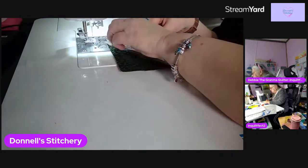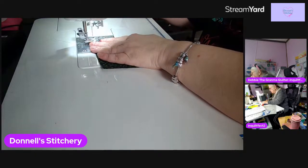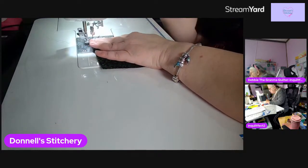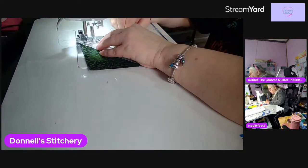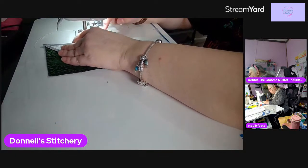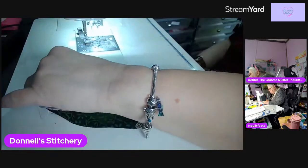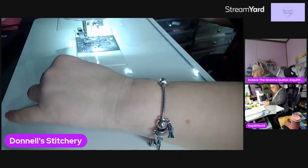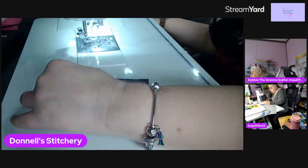Okay. Now I've got to stop. What's wrong? All right. On the black line, not in the white. On the black line, not in the white. On the black line. Now, when I get to the end where it's the black line and then it turns into the gray area, I keep on sewing, right? I sew right off the edge. Okay. So I just wanted to make sure.